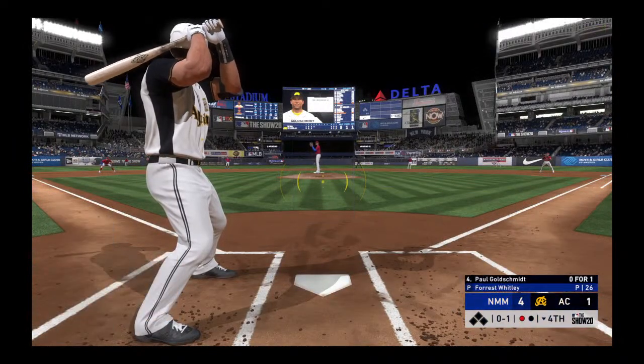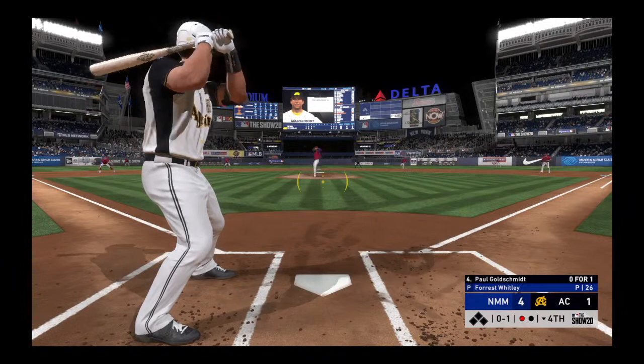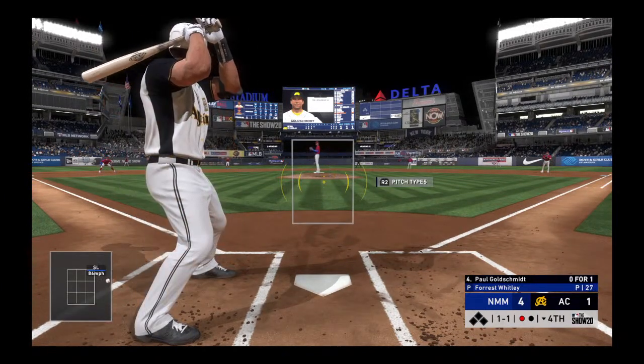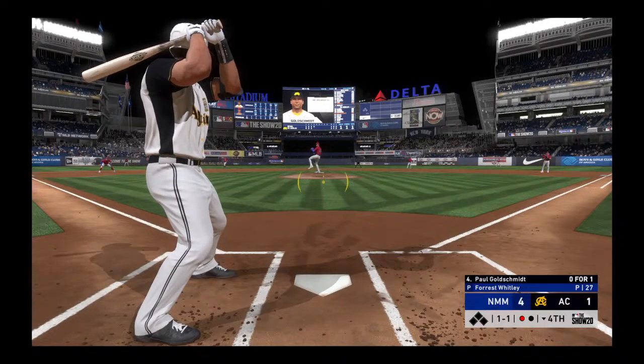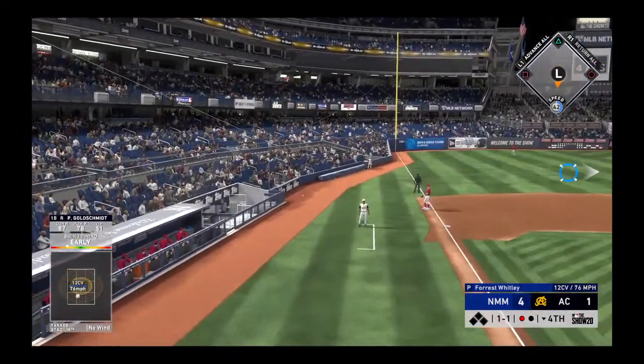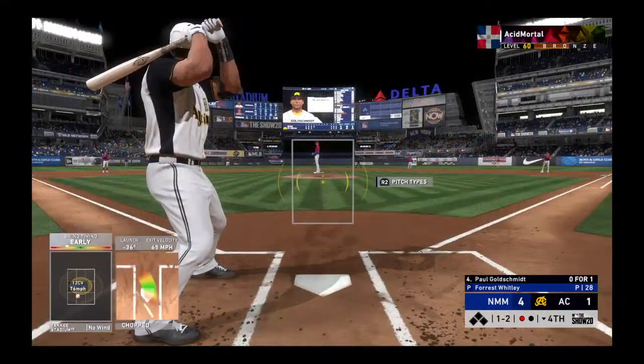Four to 1 our score as we play inning number 4. Good hard slider there, but it runs away. It's a ball and a strike. Hey, that's a nice take by the batter right there, but that's a non-competitive off-speed pitch. Got to do better to at least entice a swing.